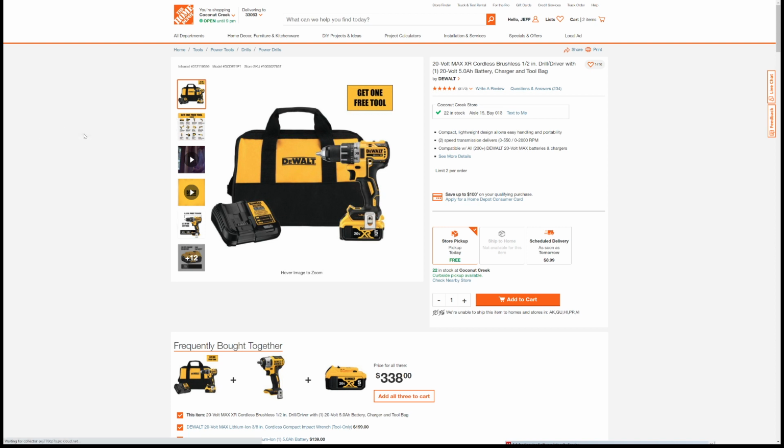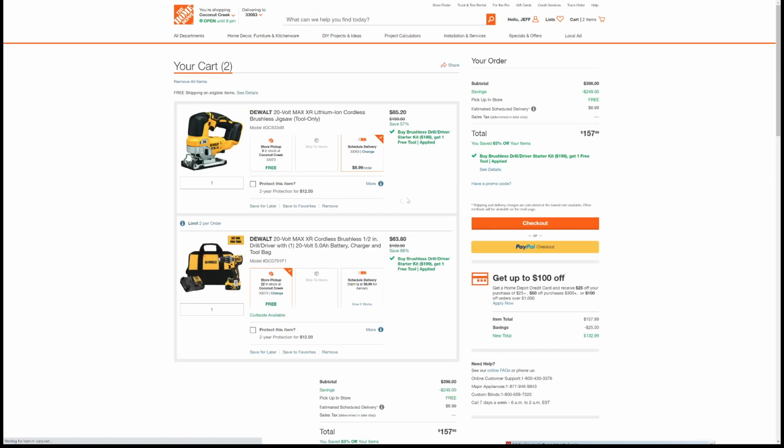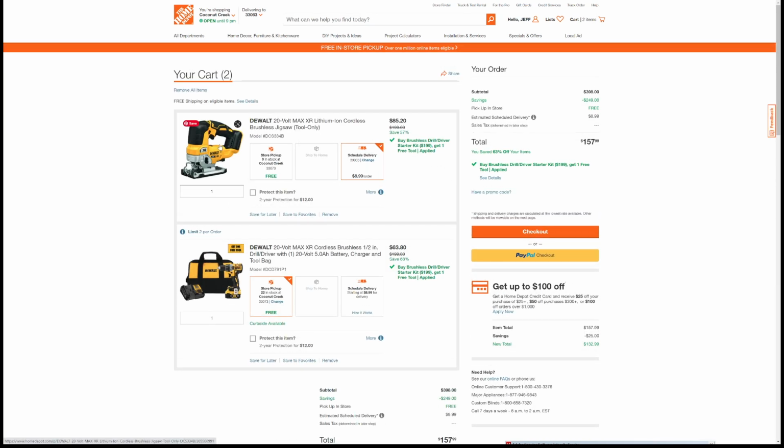Let's go back, take one more look at it in my shopping cart before I place the order of exactly what happened. Look at this. This $199 jigsaw turned into $85, and this drill kit just turned into $63.80 right here. So that's just absolutely incredible right there. What a deal. I think I'm going to buy a couple of these. Maybe we'll do some tool giveaways with it.